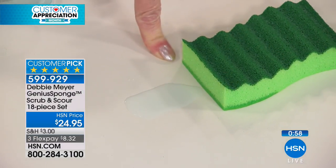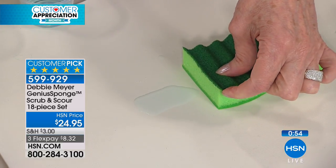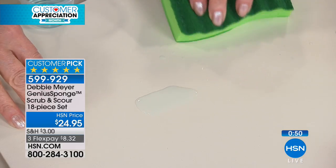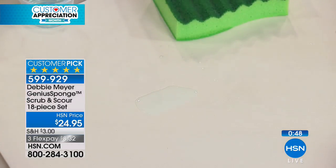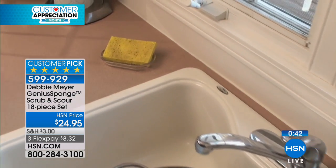It holds 40% more than an ordinary sponge as well. So it'll hold moisture all the way to the top of that sponge. That's how good it is, and they are also proudly made right here in America. I had a little tape that I wanted to show you, but we were so short on time. These are independent, laboratory tested and proven to inhibit the growth of molds and bacteria.